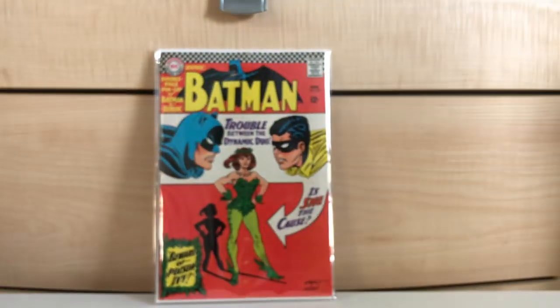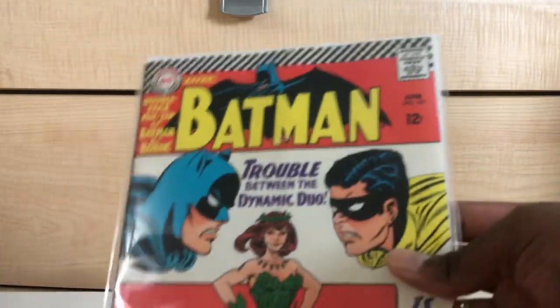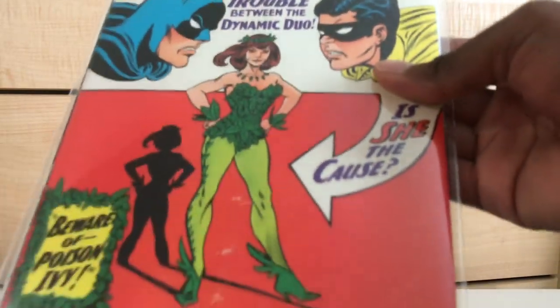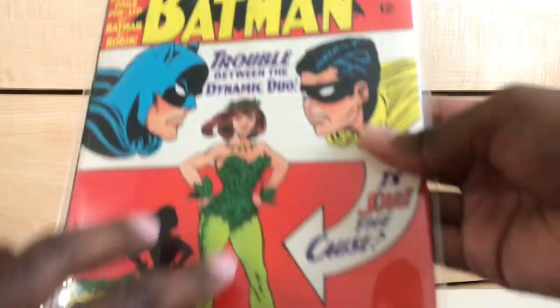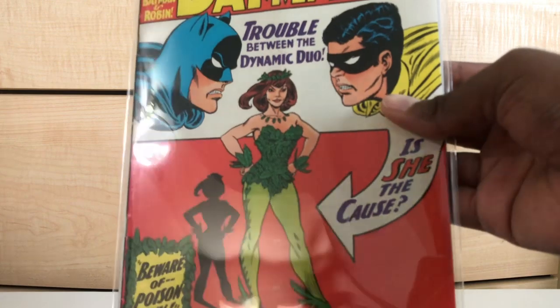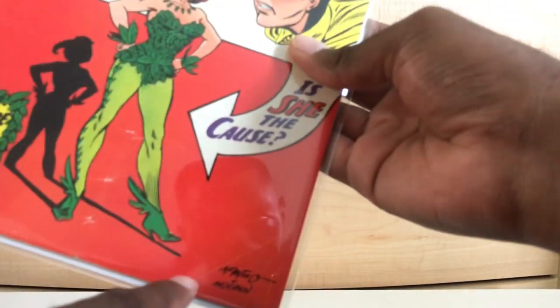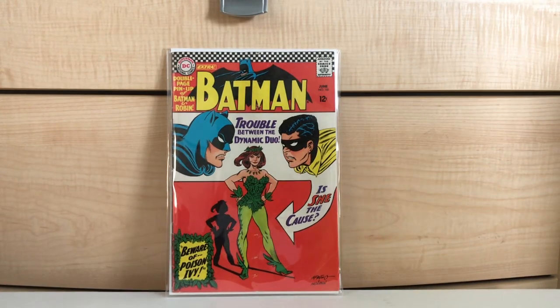Again, this is my cleanest copy, but this is far from perfect. This is obviously a subscription copy. You can see these heavy creases right there, and there's color breaks here, and there's a very heavy crease on the back to indicate this book had been folded like a taco. And you see that crease right there, and some spine ticks. But this book is still very clean, very solid.